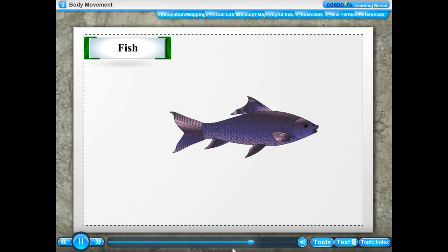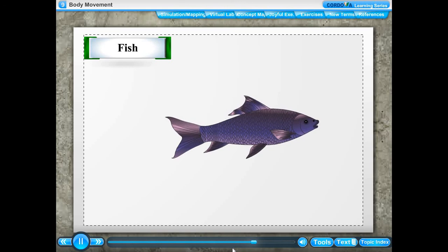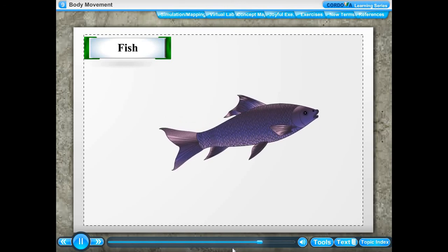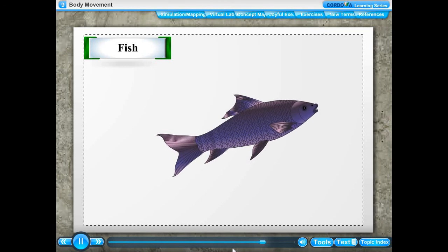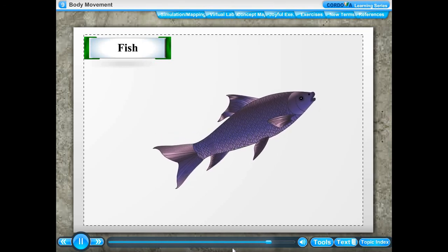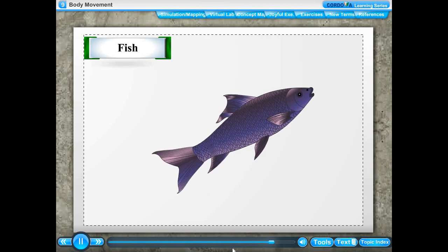Most of the fishes have a swim bladder or air sac inside the body. It helps them to rise or sink in water. When the fish has to rise, the swim bladder gets filled with more air. The body of the fish becomes light and the fish rises up. When the fish needs to go down, it releases some of the air in the swim bladder. The body of the fish becomes heavier and the fish sinks.